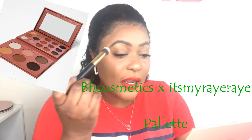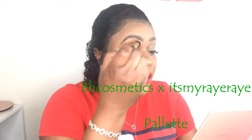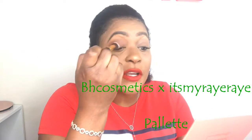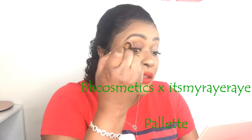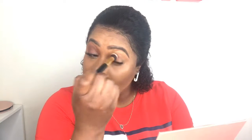Okay, so after I use that to highlight, I like to look for a rose gold, and it will be in any palette that I find it. I like a matte rose goldish. I'm gonna just use a big fluffy brush because that's what I do. And I'm gonna use this one called Control Freak, and I'm just gonna put it all over my eye like that. It's kind of like a little transitioning color shade. It's a little dark for transitioning, but this is the look you guys see me wear all the time. I'm not gonna do too much over it, so it's fine.